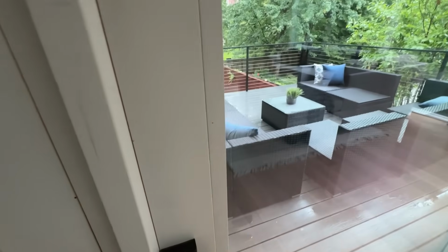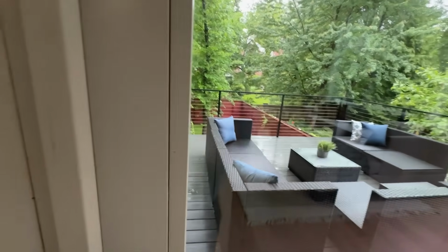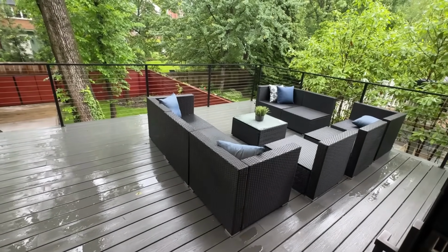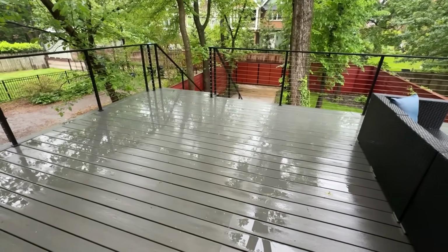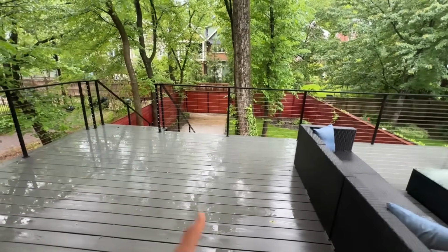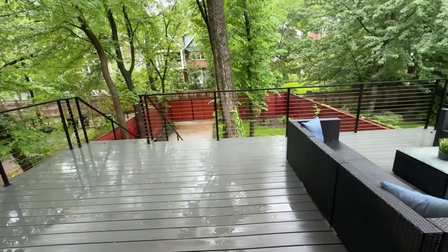Actually, maybe I will. I like the super high sliding glass doors. I suspect that this was not a brand new renovation, but probably done a couple of years ago or so. It still looks cool. I'm not walking out there because I don't have any shoes on and it's wet. But we do have a little parking space back there, so that's pretty cool. You can go through the alley and access that.